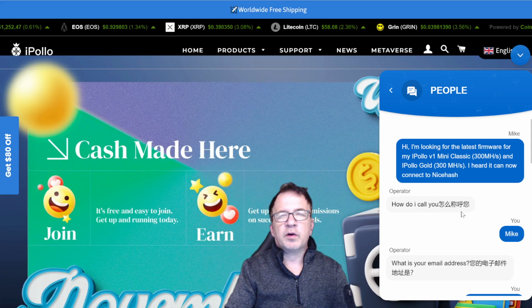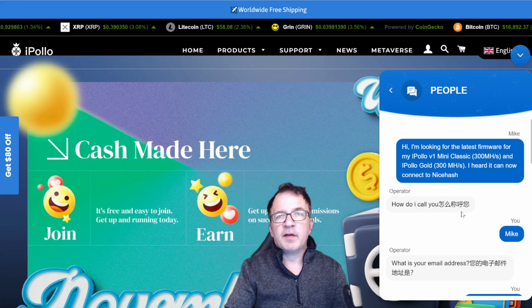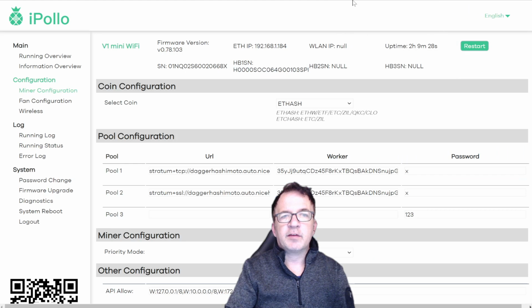And then they'll ask you what is your name, and then what miner you have. And then they'll give you a link, and you'll be able to download that latest version of the firmware. And I actually put that same firmware on both of these. So I'm currently using version 0.78.103, and that's what's working great for me. And that's really all there is to it.